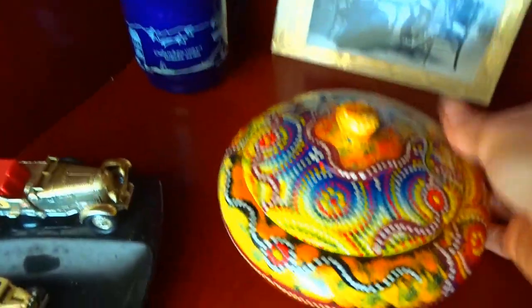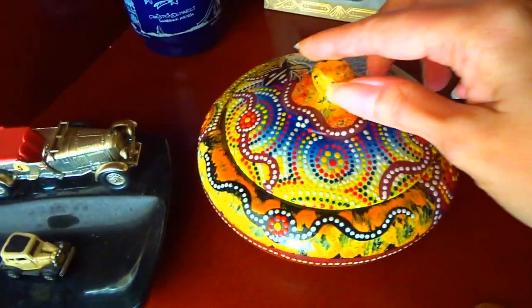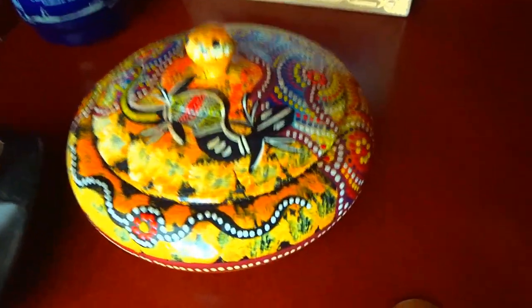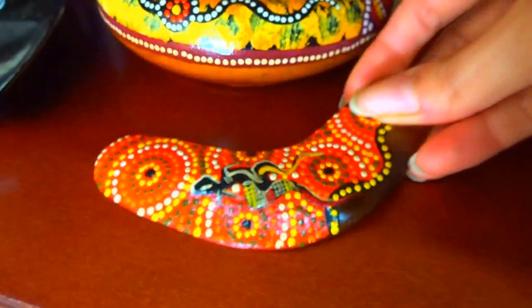I have another one here. This one has much more on it. See, look at that. That's really, really beautiful, all painted. And I have a lizard, I think, here. There was a kangaroo on one and a lizard on the other one. And that's just a little decorative thing.